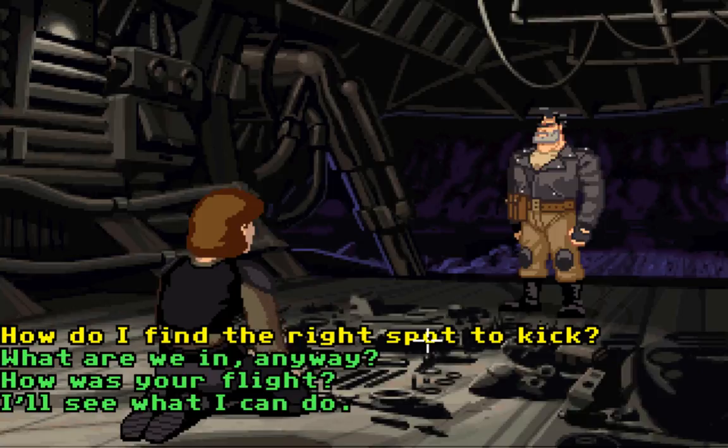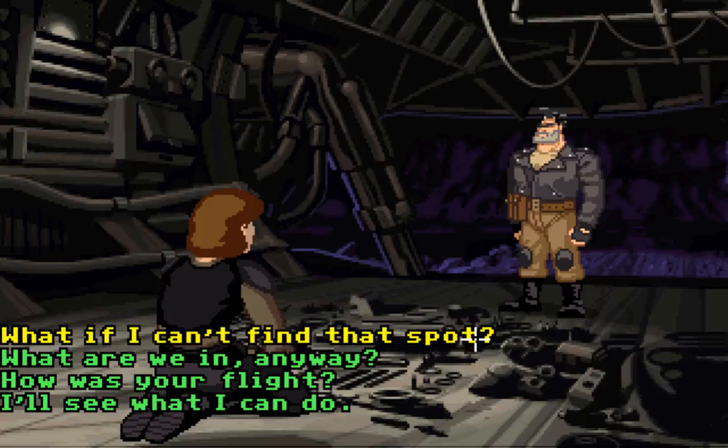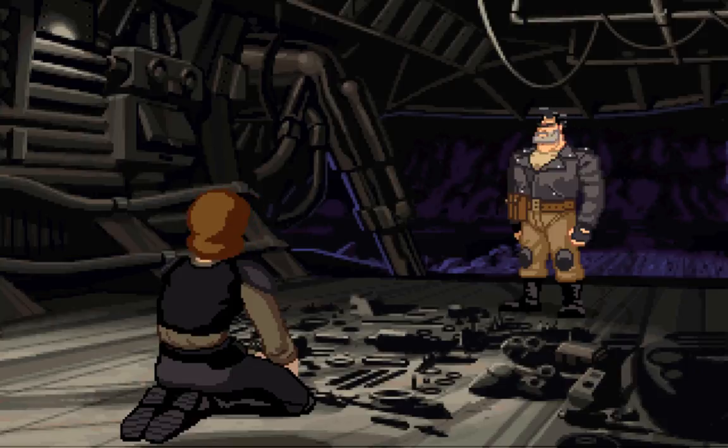We already know this spot, but anyway, let's ask it. How do I find the right spot to kick? Dad just knew exactly where to kick it. But I remember that there was this big crack in the wall. And if I line up that crack with my eye level and kick the wall right in front of me, this weird portal would open up. What if I can't find that spot? Just line up your eyes with the crack, wait for the meters to go black, and kick.